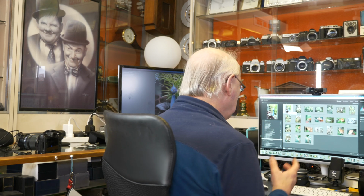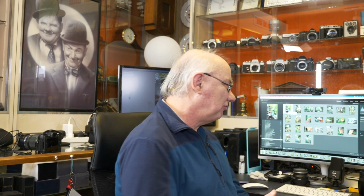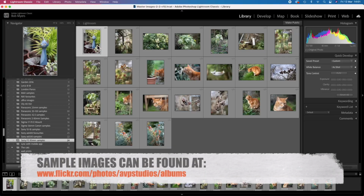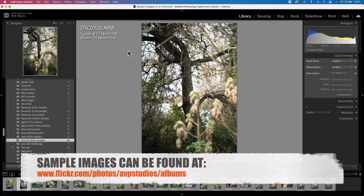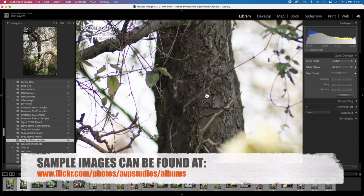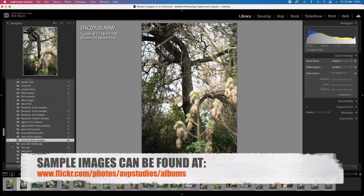I've got some sample images here I've just taken about in the garden. We can't get about very much these days, but the crispness is beautiful with this lens. It's a nice sharp image, lovely clarity. You're not going to be disappointed. I mean, look at the clarity of the bark on that tree. Absolutely gorgeous. Let's go full frame here.